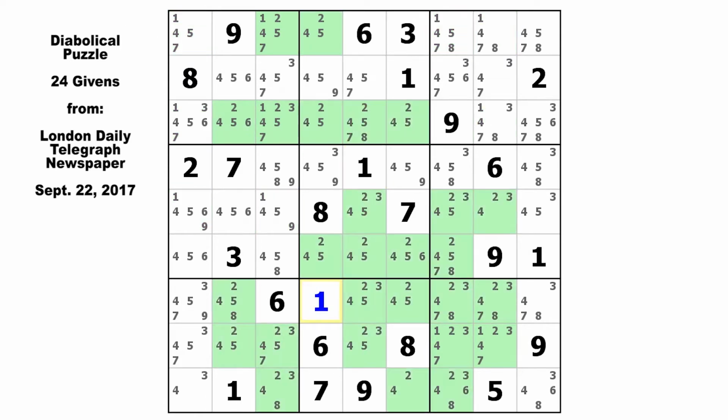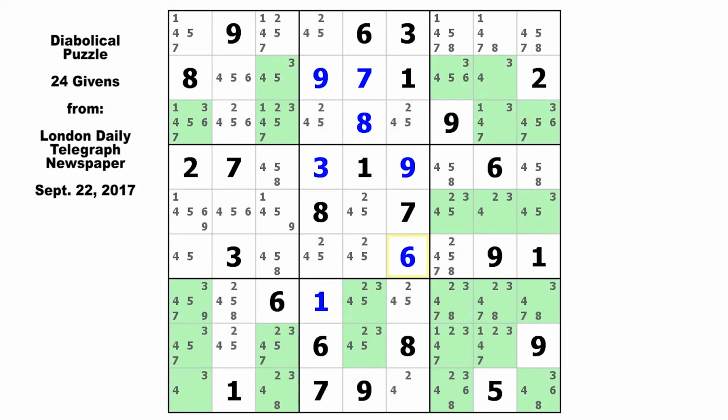All right, let's move to candidate two. We've got a triple in block two. So that's a 9, a 7, and an 8. Got that same triple, 4, 2, 5 in column four. So that's a 3. The same triple in block five. So that's a 9 and a 6. All right, let's move to candidate three. I don't see anything there.